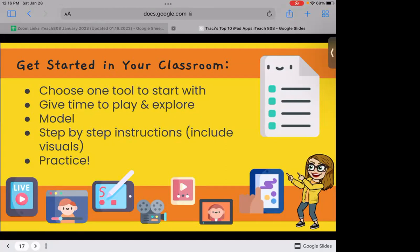So, tuck the ideas away somewhere so that you don't forget, but then pick that one tool that you want to start with. We talk about being intentional and making sure that what we're doing is tied to our curriculum and tied to a purpose. And I think that's essential, but it's also important to give time to play and explore. Just like you as a teacher need a little bit of time to play and explore and see what that app does before you use it with your kids, they need that time too.